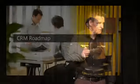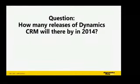Okay, that's enough of what we've been doing. What everyone's come here to see is really to understand a bit about the roadmap. So if you've been listening to the keynote, you would know this answer. How many CRM releases will there be in 2014? Anyone got an idea? Did anyone listen to the keynotes? How many there were?